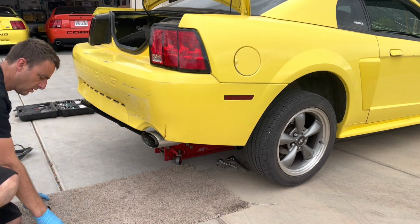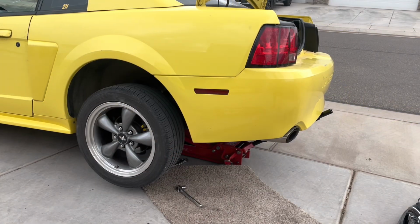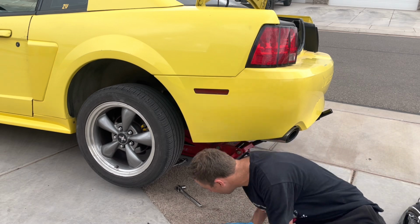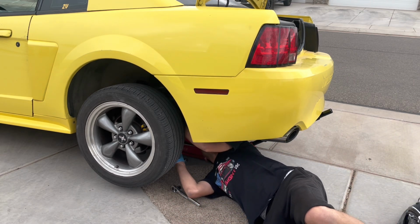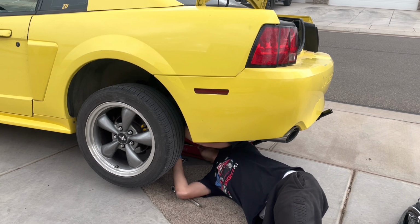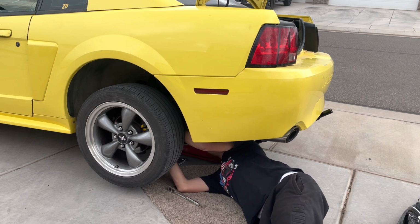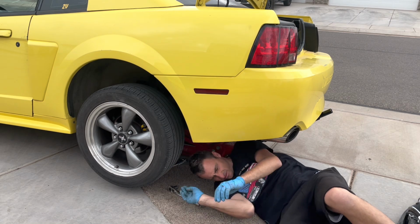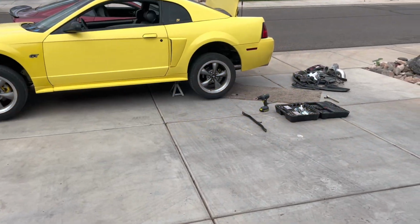But anyway, I had the struts, so I thought I might as well replace them and see what happens. It really didn't make much difference from what I can tell, but I had the parts anyway, so I went ahead and did them. And it's really easy. They just bolt on the bottom and then one on the top. So you can just lower the axle and support it with a jack, then unbolt the strut on the top and the bottom, lower the axle and pull it out. It comes out very quickly, so it's a really easy thing to do.